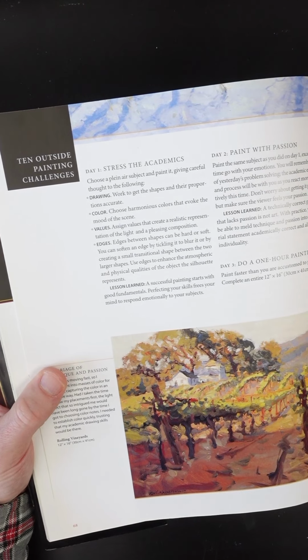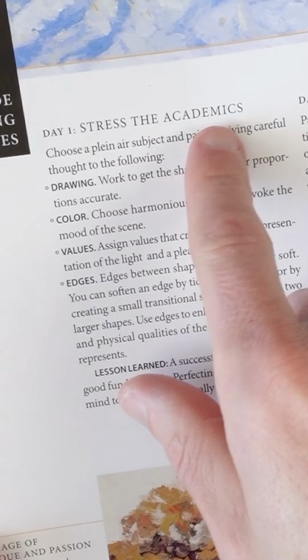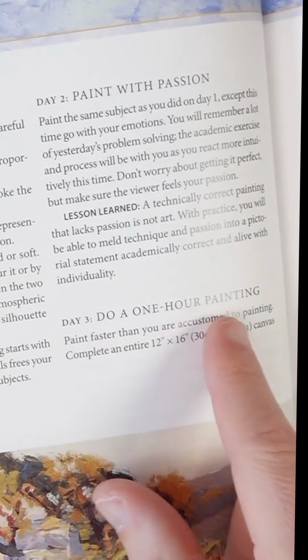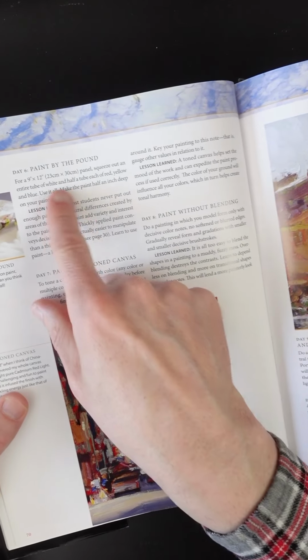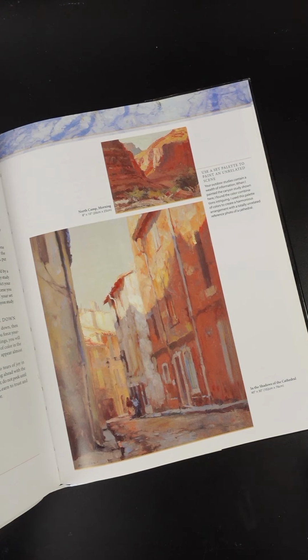He recommends different painting challenges to keep things interesting. So like day 1, you would stress the academics. Day 2, you would paint with passion, or day 3, you would do a 1-hour painting. Another one is paint by the pound, squeeze out a lot of paint and use all of it. I thought this was a really good exercise.